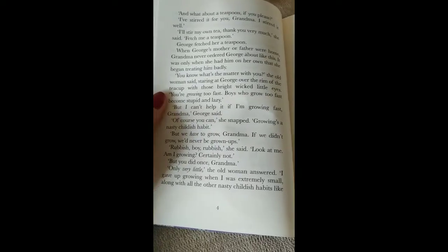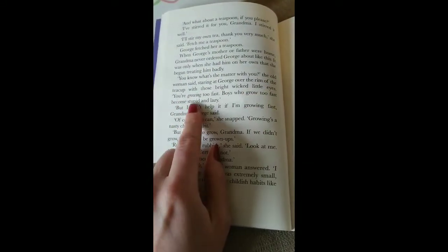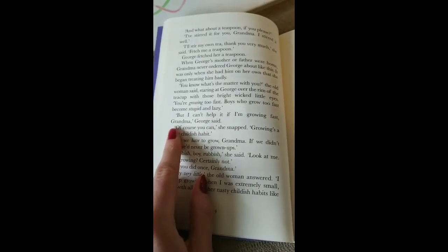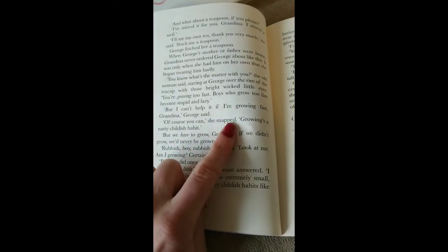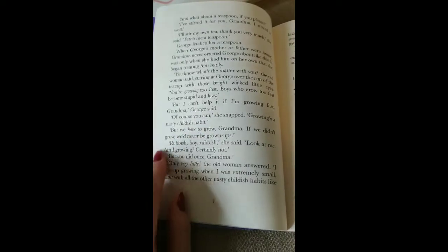"You know what's the matter with you?" the old woman said, staring at George over the rim of the teacup with those bright, wicked little eyes. "You're growing too fast. Boys who grow too fast become stupid and lazy." "But I can't help it if I'm growing fast, Grandma," George said. "Of course you can," she snapped. "Growing's a nasty, childish habit."